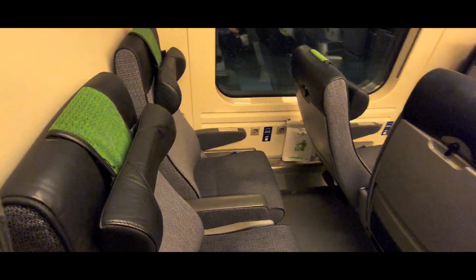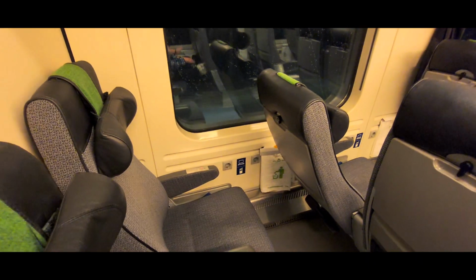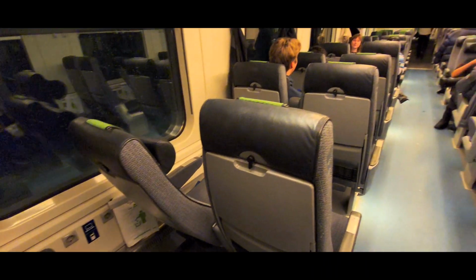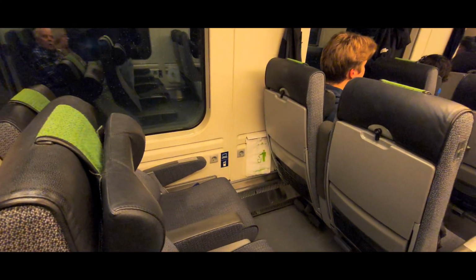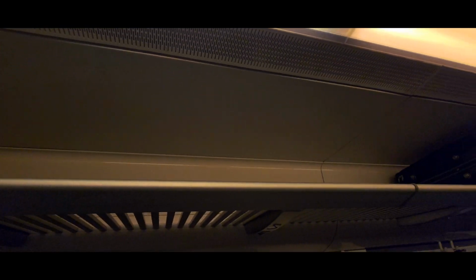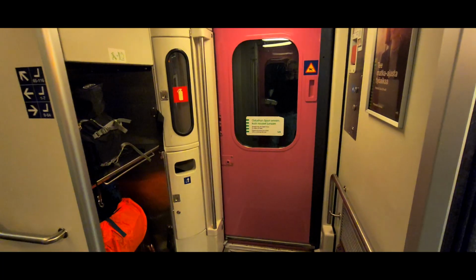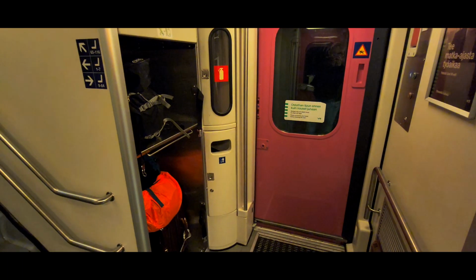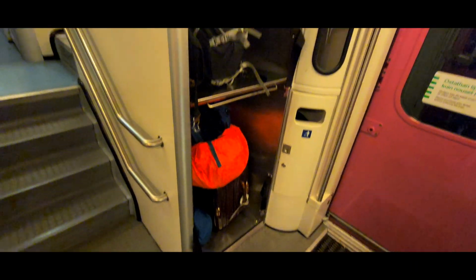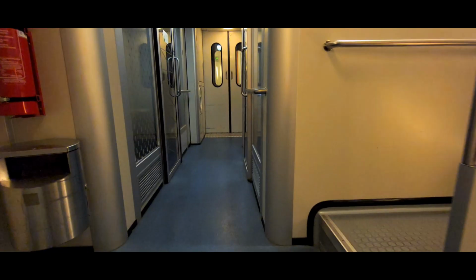This is your seating area if you don't get a cabin. You have outlets over there, and they do recline. You have a table, and you have overhead carriage luggage racks. So in this car at the end, as you enter, you have larger luggage storage right there. We're heading back.